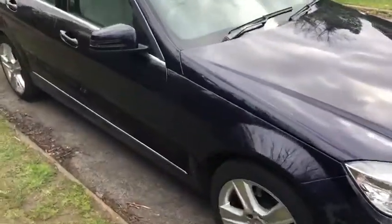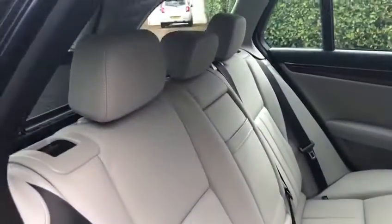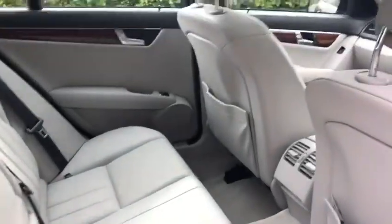I'll show you a couple of features inside the car. I'll show you the back first. So like I mentioned, light grey leather interior, back seats barely used, in simply stunning condition, unmarked, not stained, ripped or anything like that. And all the door cards are unmarked as well. Sorry about the wind noise.